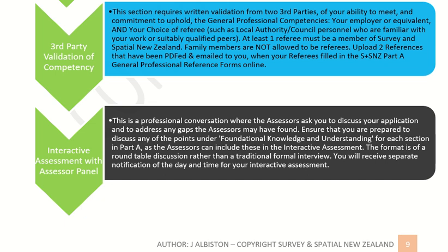So the interactive assessment is a professional conversation where the assessors ask you to discuss your application and to address any gaps the assessors may have found. Ensure that you are prepared to discuss any of the points under foundational knowledge and understanding for each section in Part A, as the assessors can include these in the interactive assessment. The format is of a round table discussion rather than a traditional formal interview.